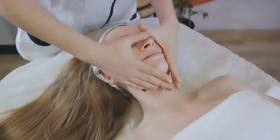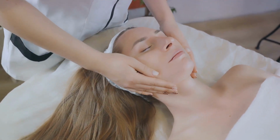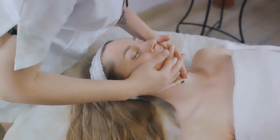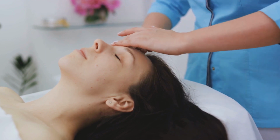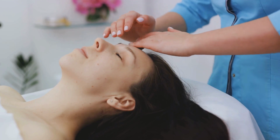Lastly, let's delve into the world of nighttime nourishment. Your skin repairs and rejuvenates itself while you sleep, making it the perfect time to treat it with some castor oil love. Incorporate it into your nighttime routine as a luxurious facial massage oil. As you massage it into your skin, not only are you promoting better absorption, but you're also boosting circulation, which is essential for a healthy, glowing complexion.